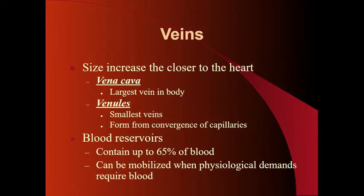Veins are often considered blood reservoirs because up to 65% of our blood at any time is located in the veins. And that blood can be mobilized when physiological demands require blood. So if there are certain areas that require more blood, we have that extra blood in the veins that can then be directed to where it needs to be.